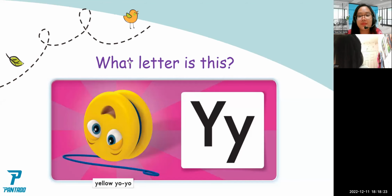Very good, Lele. Our lesson is over. Yay! Very nice. You're so good. Okay, in this lesson, we learned a letter. What letter is it? Y. Big Y and small Y. Very nice. Yo-yo, big Y, small Y. Yellow. Big Y, small Y. Very good. Yay. That is it, Lele. You're so good. High five. Goodbye. Goodbye, teacher.